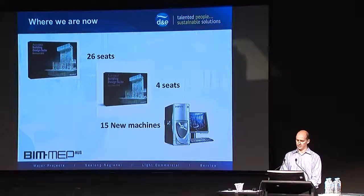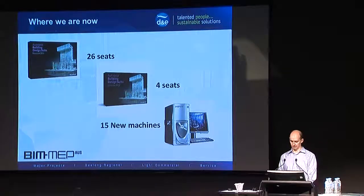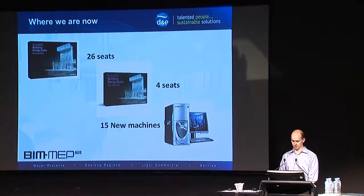From 2D only capabilities, we now have 26 seats of Revit Premium Suite and 4 Ultimate Suites, enabling any 3D modelling or BIM project we wish to tackle. Hardware has been upgraded to over 17 high-speed machines with 24 or 32 gigabytes of RAM and one with 64 gig of RAM. The network infrastructure has been completely reworked, including a wide area network across 3 office locations.